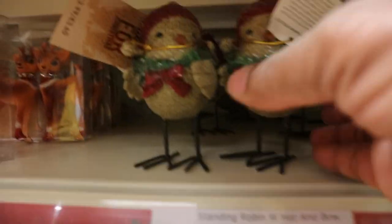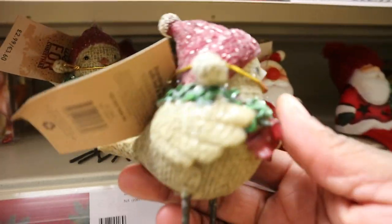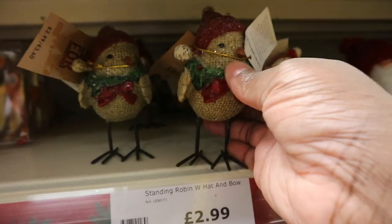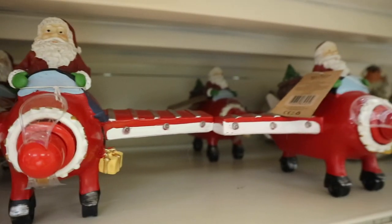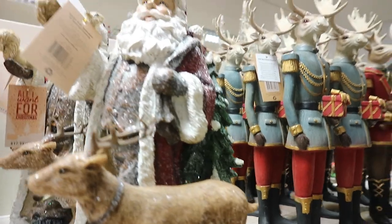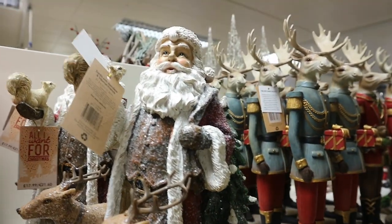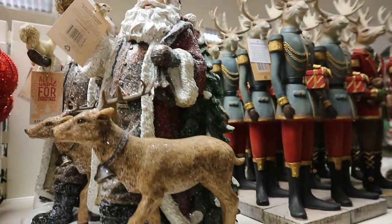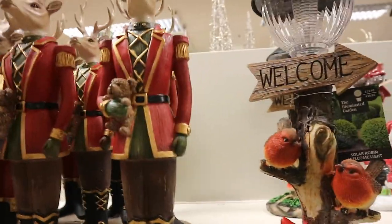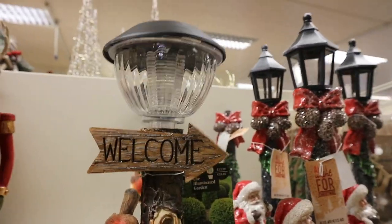Oh, this robin, you guys remember I got one robin from the charity shop. That's cute. Guys, I've got hand sanitizer, so don't worry. And you have to sanitize outside anyway. This is nice, $17.99. I think it's beautiful. You know, Christmas can be anything. It could be dressed up. This is gorgeous.